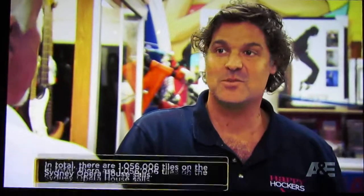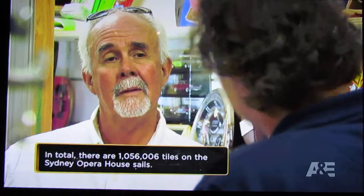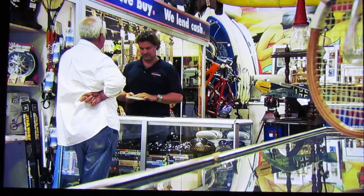Tiling a massive sail like that, 1 million tiles, it's a big job. They'd have to have a stockpile of these, but I've never seen another one offered. It's special. Very special. Generally, you try to keep a poker face when you're negotiating, but this time I mucked it up and he now knows that I want the item.